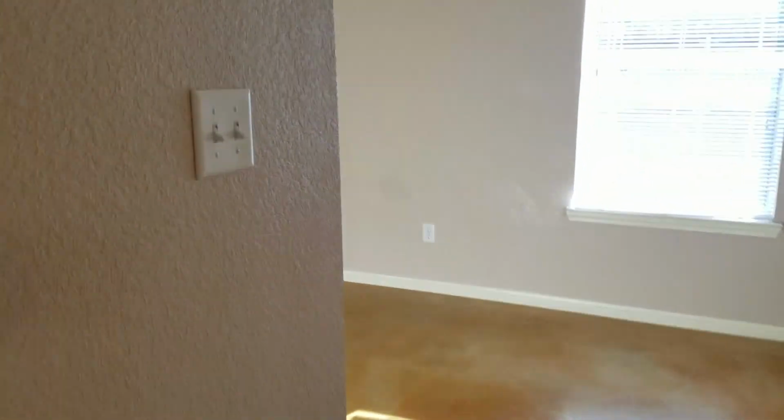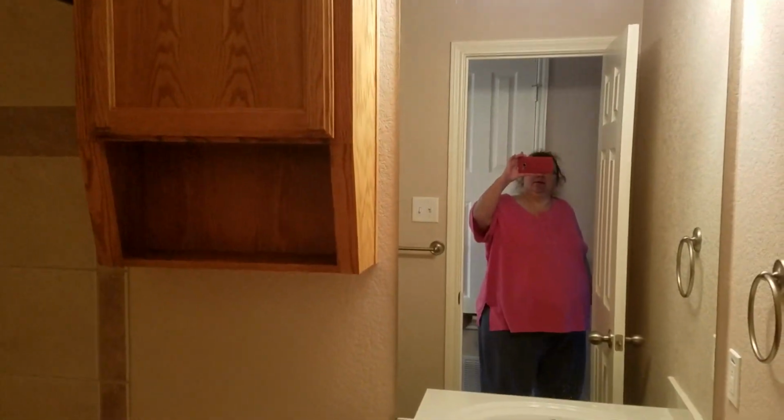Down the hall. I don't know why that's coming up blue. There's nothing blue outside. That's going to be the daughter's room. I don't know about internet, y'all, and filming. Money's real tight and they want a deposit, so I'm going to have to wait. There I am.